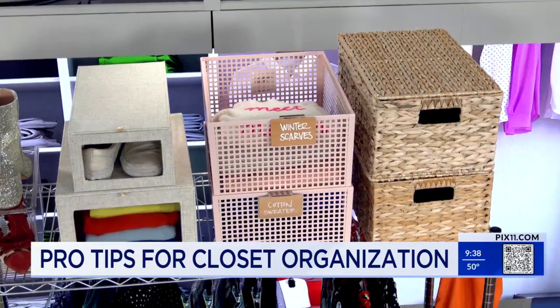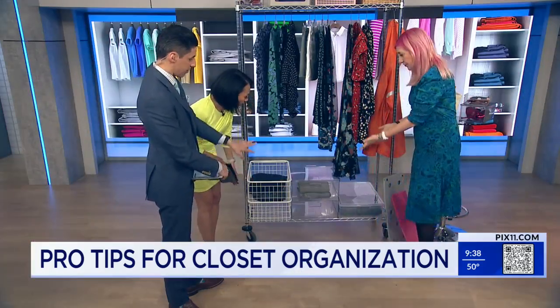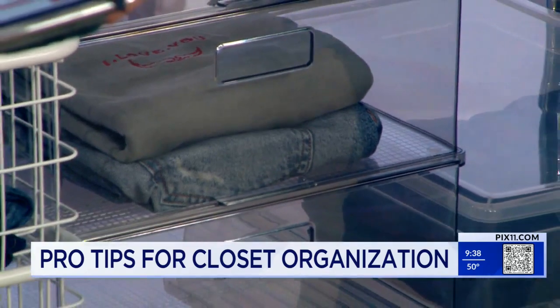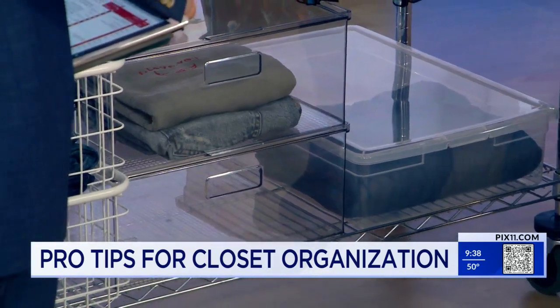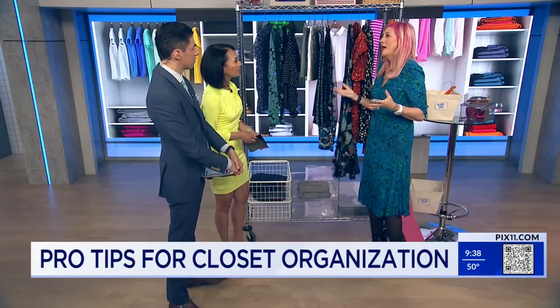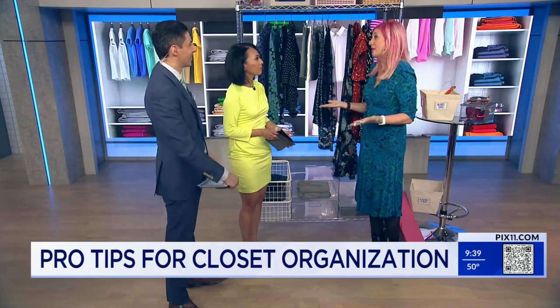And then go low too, but also the walls are great opportunities. I love this. And these all stack, so there's different types of bins, and they're all clear, see-through. Right, and this also allows ventilation as well. So if you don't want to use plastic, that's a great option. You can add hooks, you can add. There's so much you can do in a closet, and people just don't recognize how much hidden space they actually have to maximize.